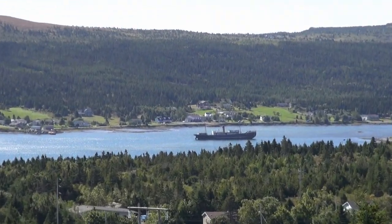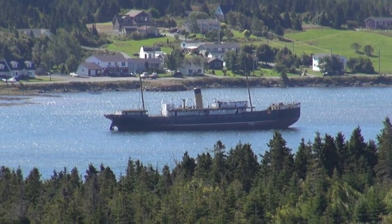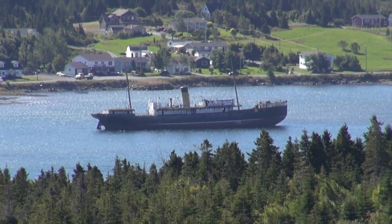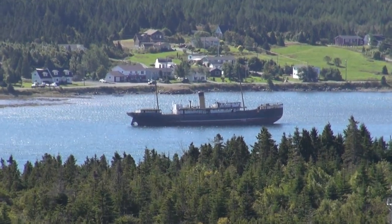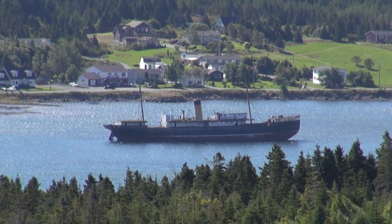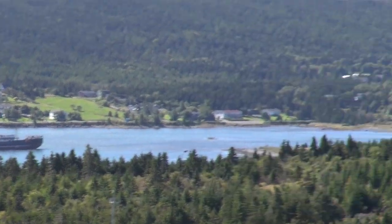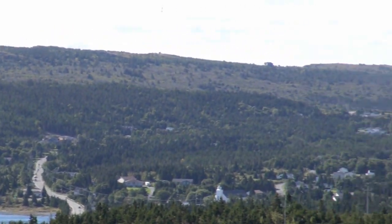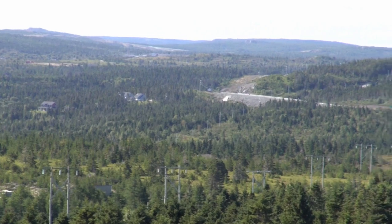And over there is the SS Kyle, K-Y-L-E. So you might want to Google that. It's been there since the 60s, but it's 100 years old. It was an old steamship. And then up here, it's the highway we just came down.